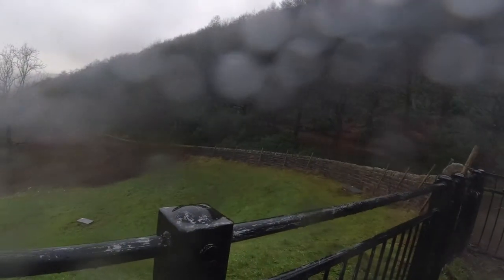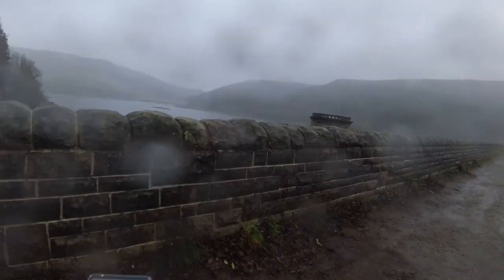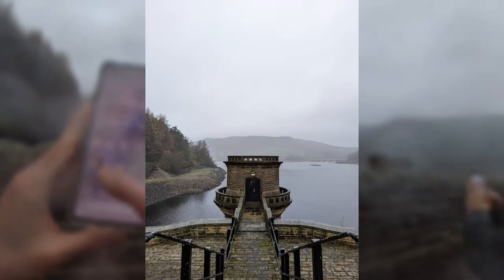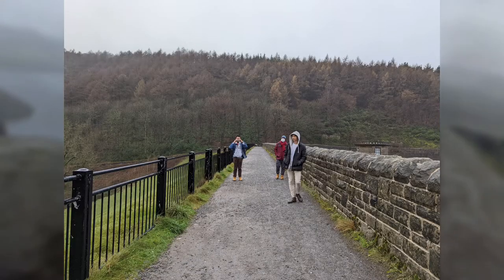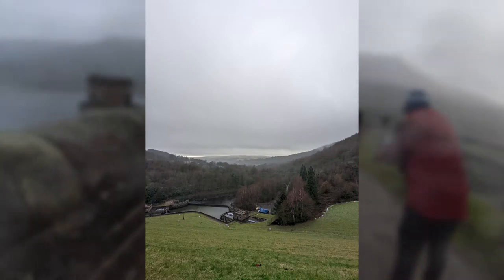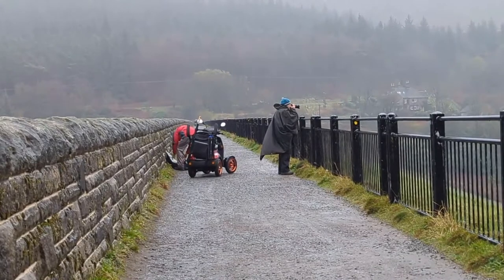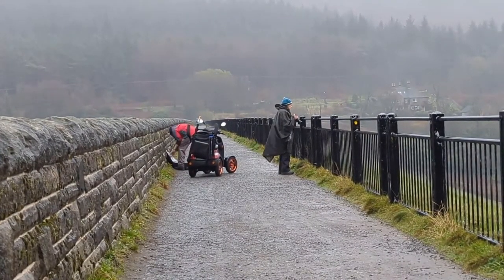Apologies for the blurred video because I forgot to wipe off the droplets of rain from my camera lens. But yeah, here's some amazing shots from the Ladybower Dam. This couple are actually both professionals with their motorized wheelchair filled with professional tripods and lenses.